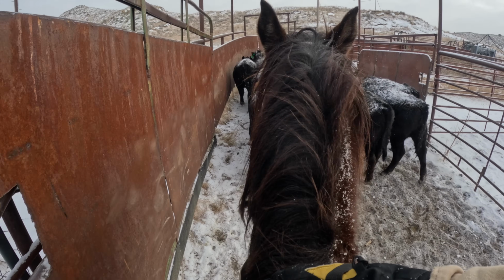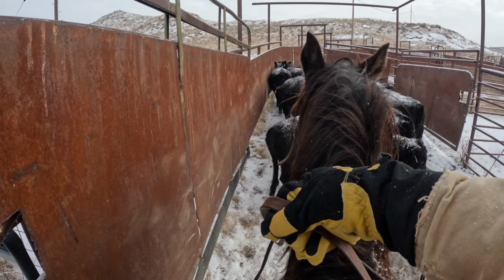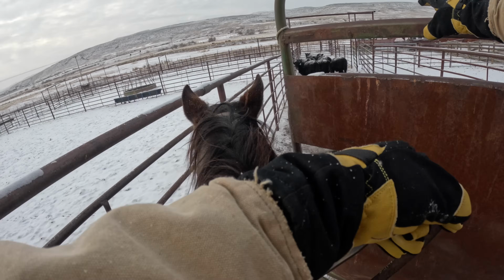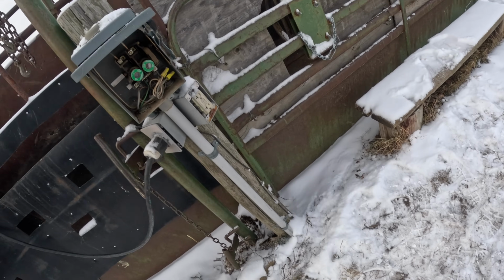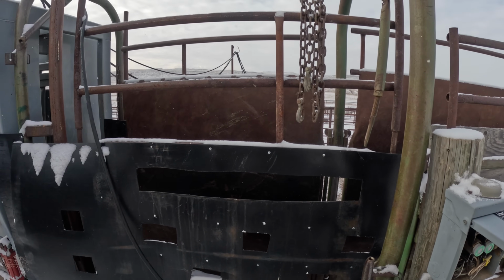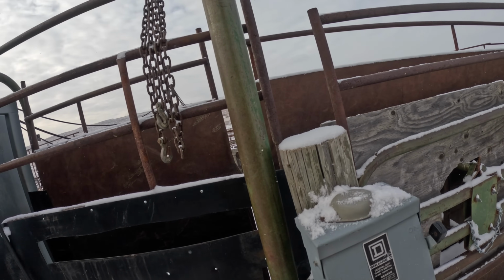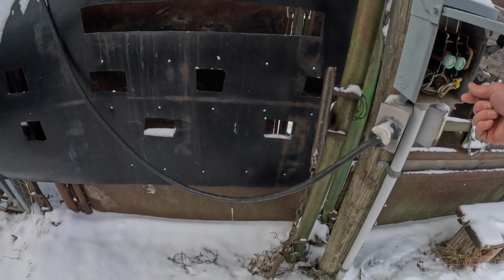I don't want to get too many in the tub here because we don't want them banging around and smashing around into each other. So I'm going to try to let some back here. Well, guys, we're not going to be able to get these calves branded today. It's so cold that the hydraulic pump is tripping the breaker, blowing a fuse here at the box. So we're just going to end up cutting my calves off, loading them up, taking them home, and we'll brand them some other time when it's warmer out.